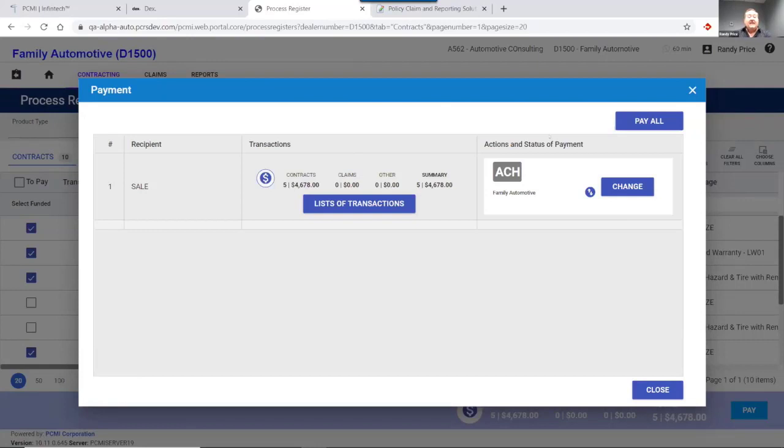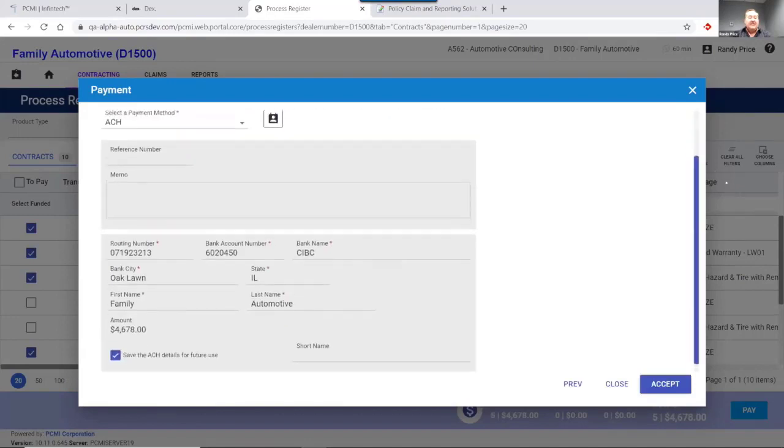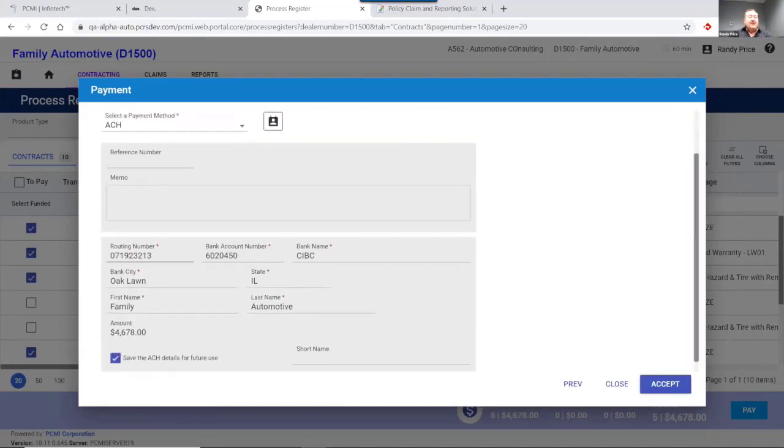And then the next thing it's going to do, it's going to show you that I do have a saved ACH payment in here. And this is where I set that up. I can simply click my change button here. It's going to show me my ACH screen. And this is where I entered all of my bank account information that I want to use for these ACH transactions. I put in my routing number, bank name, all of the address information.